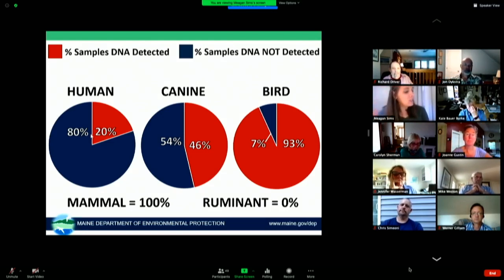So out of the samples that we tested for human DNA, 20% of those samples came back positive for human DNA in them. Out of all of the samples we tested for canine DNA, 46%, so almost half of the samples we tested, had canine DNA. And then birds, 93% of the samples.